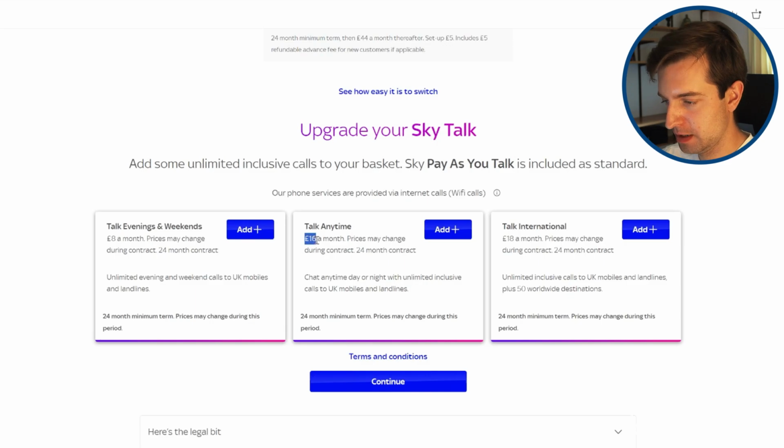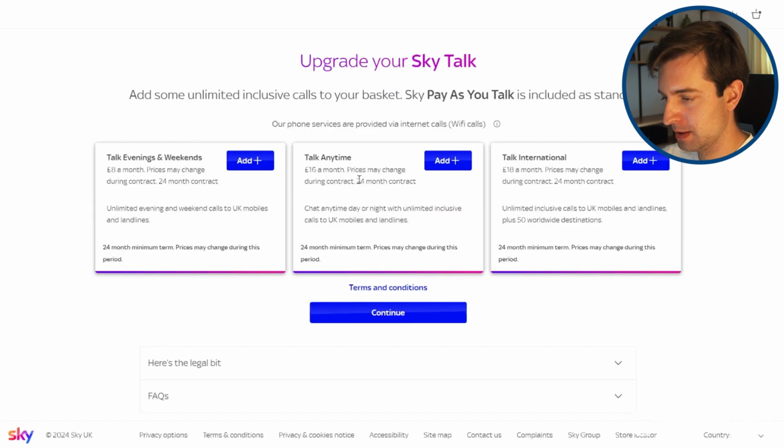These add-ons are not particularly cheap with either provider, but this is in line with what landline calling minutes cost these days. So we'd say Sky is a slightly better choice when it comes to broadband and calls, unless you can find a bundle on the Virgin Media website that meets your needs.